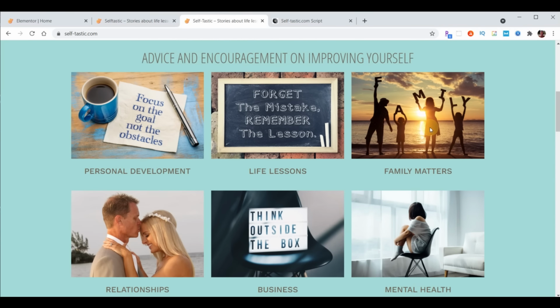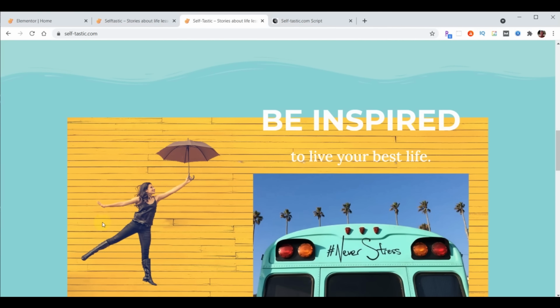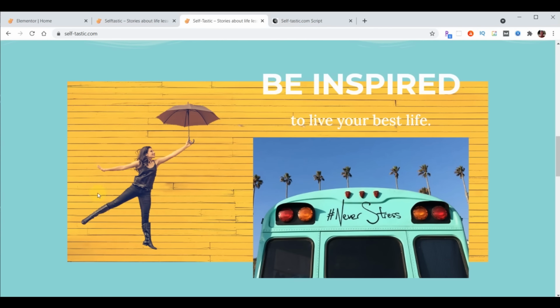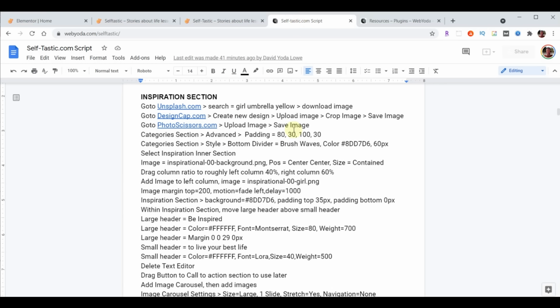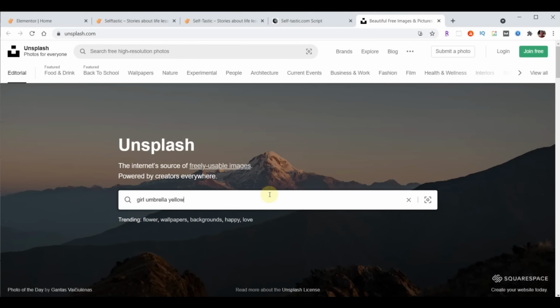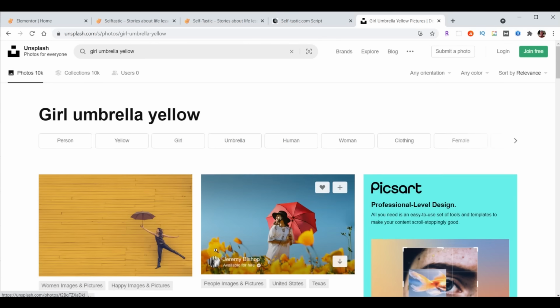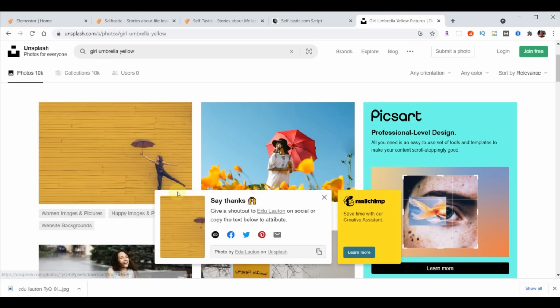So let's look at Bethany's site. When we scroll down, we're going to make this animation right here, and we'll also learn how to make the background transparent for the umbrella girl. So now let's go to our script, and we're in the inspiration section, and we're going to learn how to make the girl transparent. So first we're going to go to Unsplash, and we're going to do a search for Girl Umbrella Yellow, and there she is. And we can download that if we want.